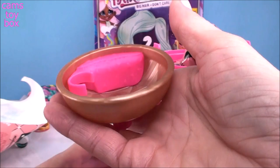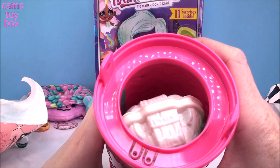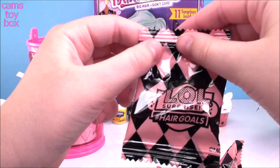You can pull all those out. Okay. You want to open the blind bags first? Yes. All right. You can't get that out. We got to open the doors to do that. All right. Let's start with this one.